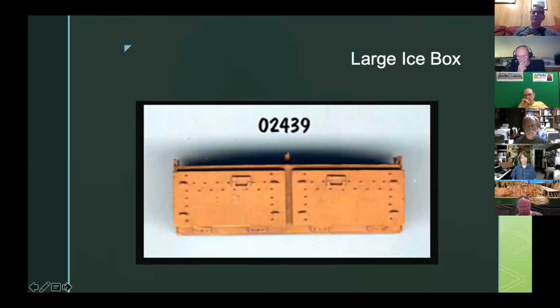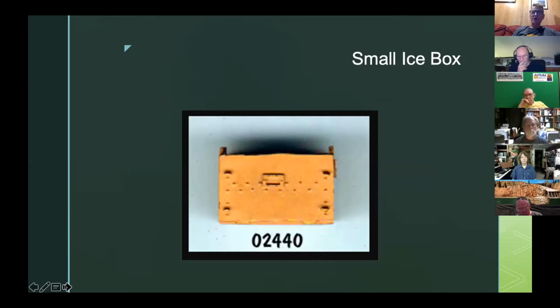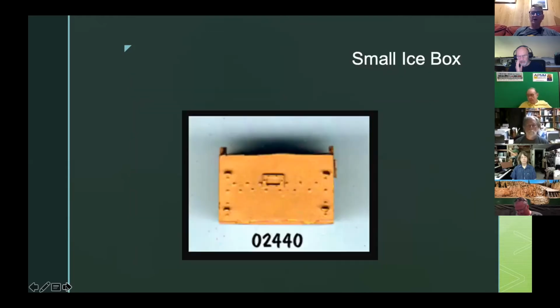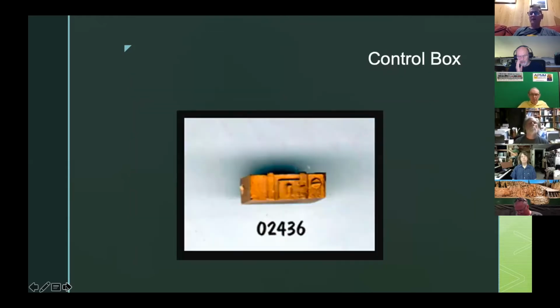This is the S-scale version of the Pullman ice chest from BTS. This is what they call the large one, and that's what they call the small one. You can see it's a little different from what the real ones look like, but that's what we've got. They list this as an ice control box, some sort of way to control the amount of air coming off the cool ice that they would then use to cool the car.